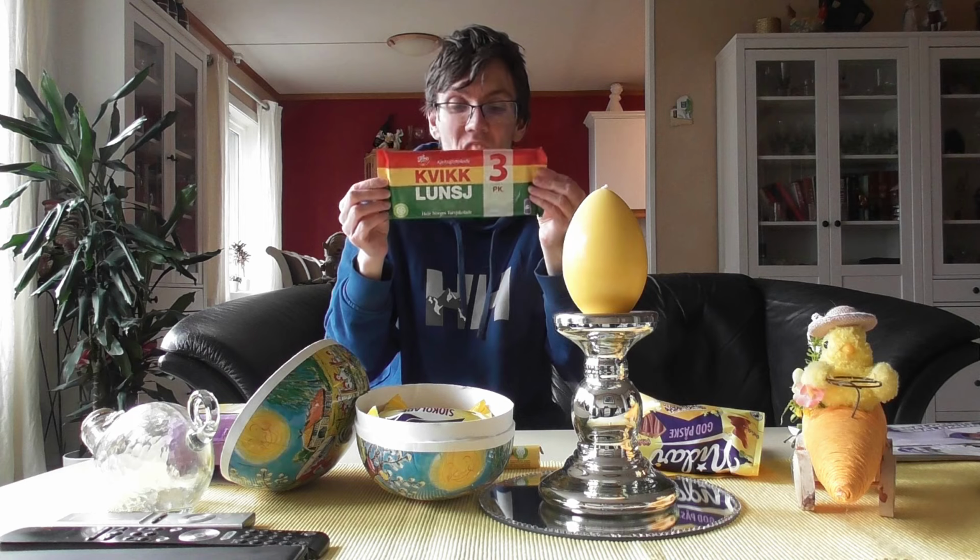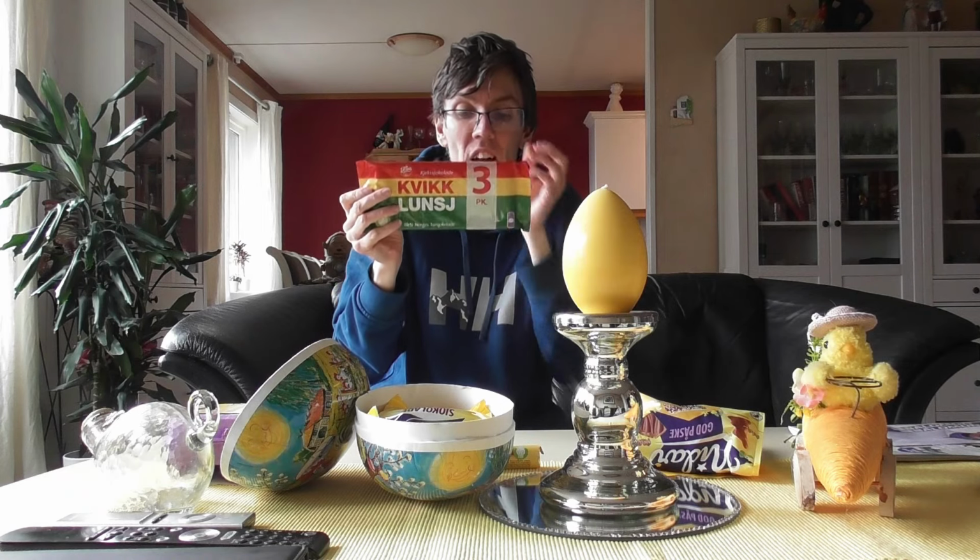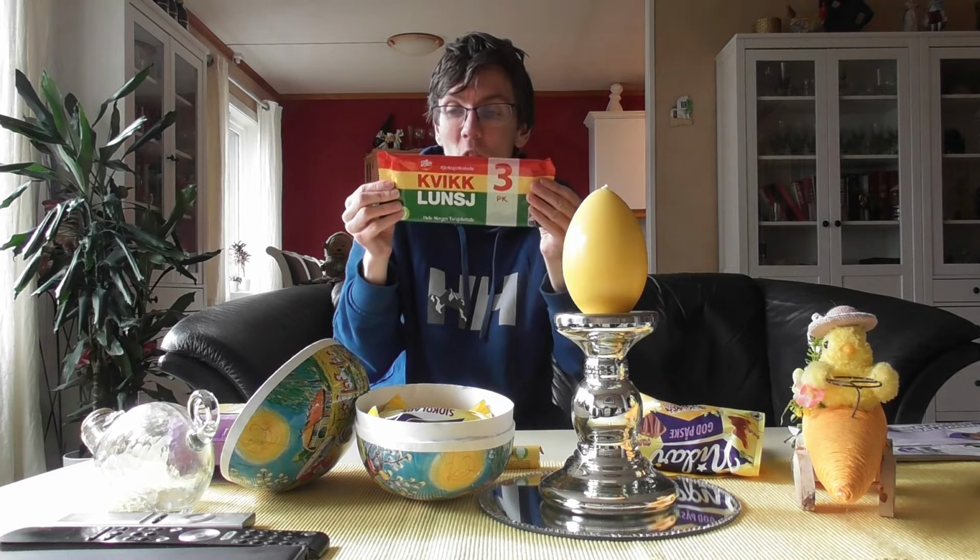This is the famous Norwegian hiking chocolate. Kvikk Lunsj. In English, this translates to quick lunch. This is one of the most famous chocolates of Norway, from Freya. It's sort of become the official hiking chocolate of Norway, because in Norway hiking is a very big thing. A lot of people go hiking or on walks. I associate this chocolate a lot with Easter for some reason.